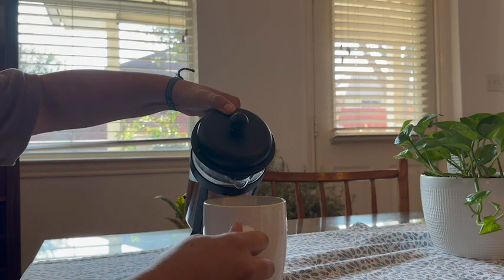So I enjoy the aspect that it's very easy to use. These are some of the reasons why I enjoy my French press. Thank you, and this was my point of view.